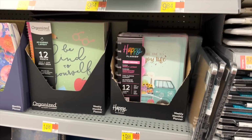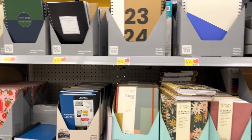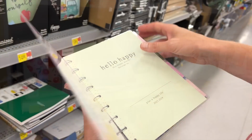Of course, I looked for a Happy Planner as well. I was actually keeping my eye out for the teacher layout planner. That is the Disney 100-year celebration. I did not see it at this Walmart here in Northern Virginia. I haven't seen it yet in stores at all.